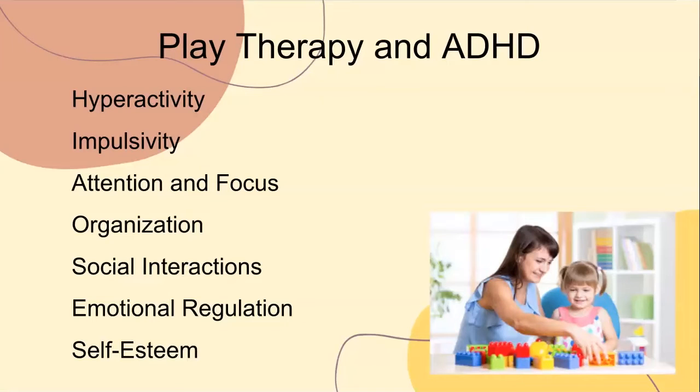Looking at more of the attention and focus, parents and children themselves have a lot of concerns in these areas, with worries being related to school performance, their future, the ability to be present in spaces like school, recreational activities, and their interactions. Play therapy can provide those tools of mindfulness to develop skills related to focus and bringing them back to the present when their minds feel busy or crowded.